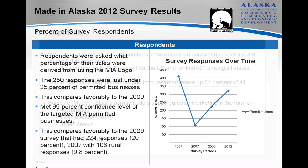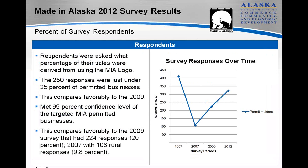As we can see, the percent of survey respondents, we have a chart on the right-hand side of a couple of surveys that were done prior to 2012. One was done in 1997, one in 2007, 2009, and then we did the one in 2012. We had about 250 respondents, just under 25% of permitted businesses that responded. For you folks out there that did respond to the survey, thank you very much. This helps to identify the direction of the program and what we could do better. There was a 95% confidence level.